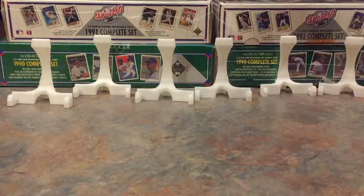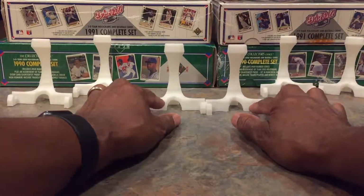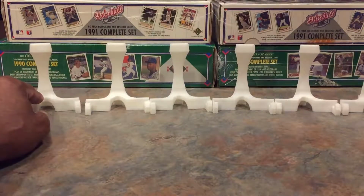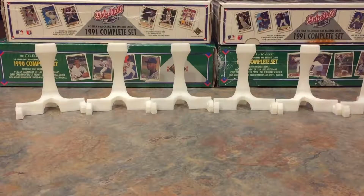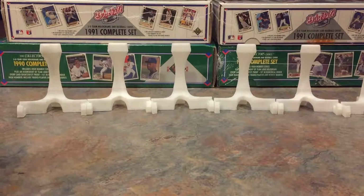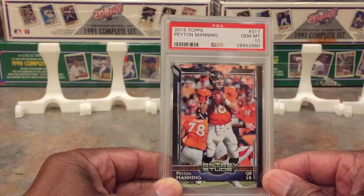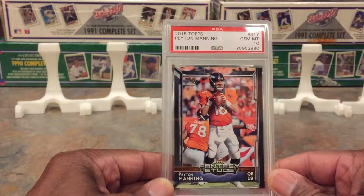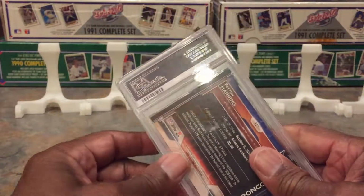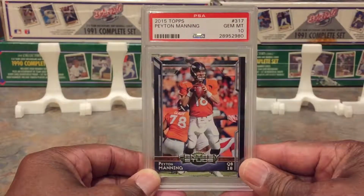Alrighty. We have shipment number 5 here. Let's get these set up. Folks, these are some 3D printed graded stands. And here's our first. This is Peyton Manning, 2015. This is Gem Mint 10. I wanted to get a few of his cards in my collection. Nice card here.